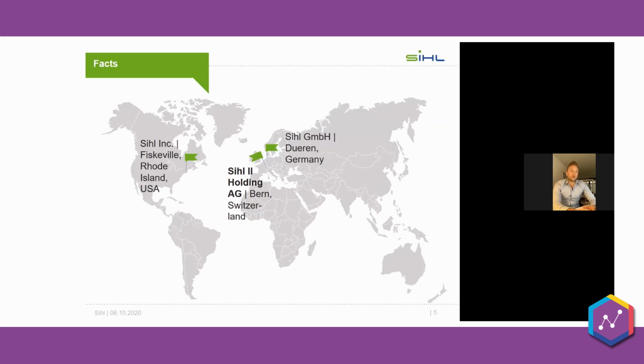We are a Swiss company. We are based in Bern. There's our headquarters. Our production site is in Germany, in Düren. Here we produce all our products, and we have in America, very close to Boston, a distribution hub and converting center where we serve the American, the Canadian, also the South American markets.